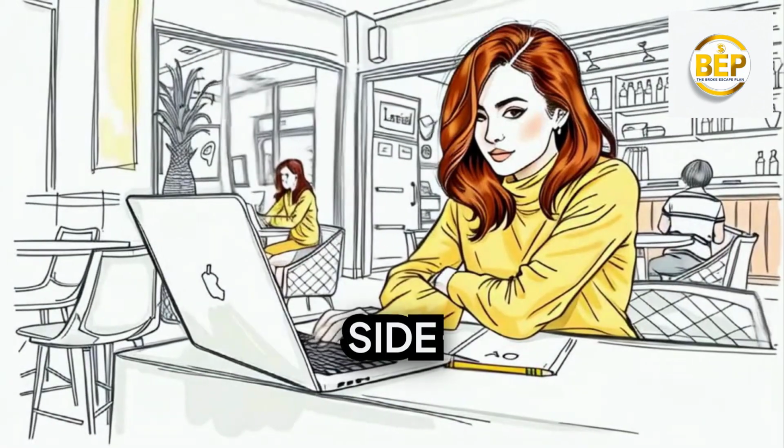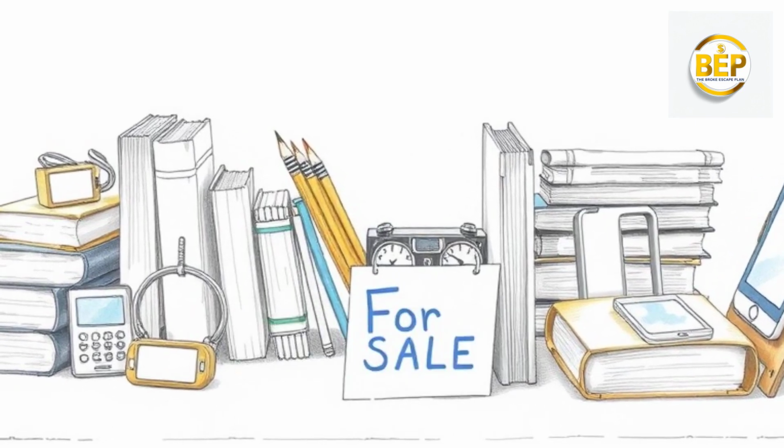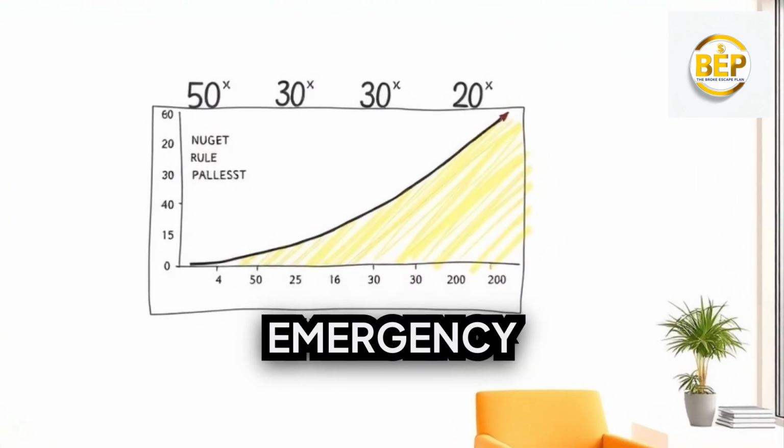Increasing your income through side hustles can also accelerate your savings. Consider freelancing, part-time jobs, or selling items you no longer need. The extra income can be directed straight into your emergency fund.